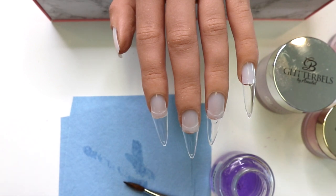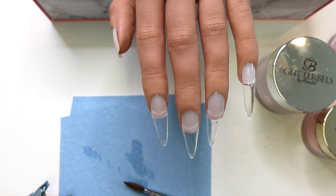So that's my fun little trick for filling your dish. I love using that trick. Believe me, I spilled many, many bits of monomer before I came across that.